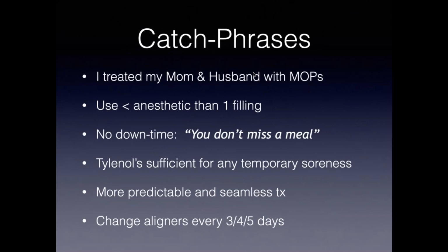So some catchphrases. I did treat my 63-year-old mom and my husband with MOPs. So telling patients that I did it to 2 people I obviously love very dearly always helps. I use less than 1 carpule for the full mouth. It's really just small little infiltrations. You don't need them to be numb for long because the procedure is so quick. And again, I do 1 arch at a time, so I would say maybe half a carpule each arch, maybe a little less. It's really, really little.